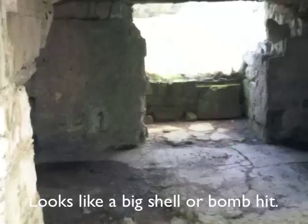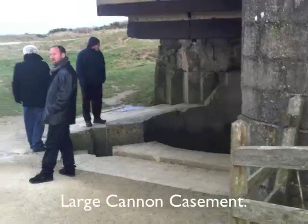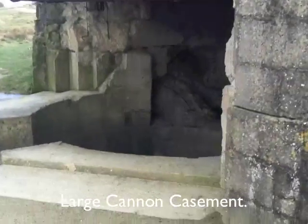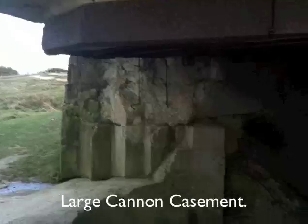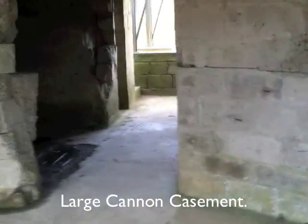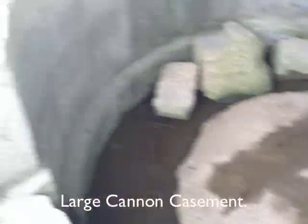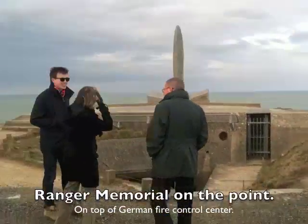This is a larger gun casemate. Looks like it took some kind of major round that destroyed it. The other side's in a little better shape. It's very impressive. It took a beating from being bombed and from the shelling from the battleship Texas, I think, was one of the major ones that shelled this area. There's still plenty of German troops on top when Colonel Rudder's Rangers got here at about 7 o'clock in the morning and landed down below.